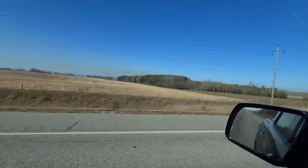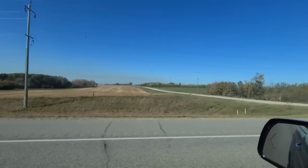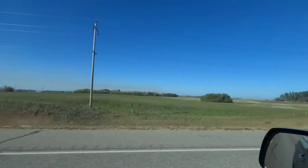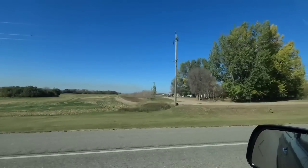Looks like we got a little bit of a forest fire going on here. Hope everybody's safe that way. It looks like she's roaring pretty good. Couple miles that way, you can see the smoke pluming into the air. Hopefully they get some rain out this way. That would be in Spruce Woods Provincial Forest. Yeah, you can see it right there.